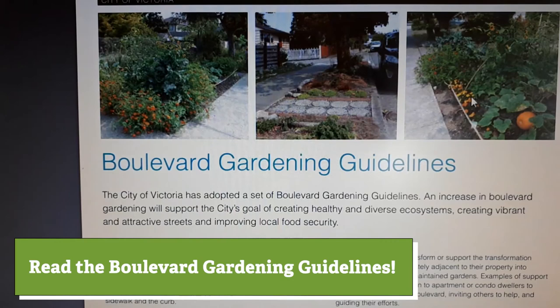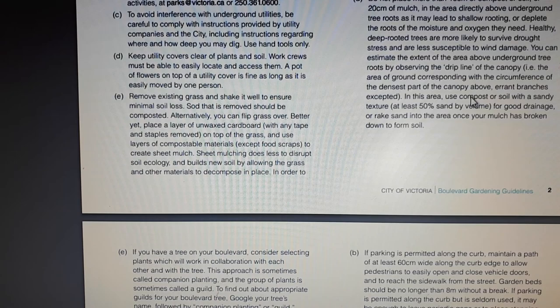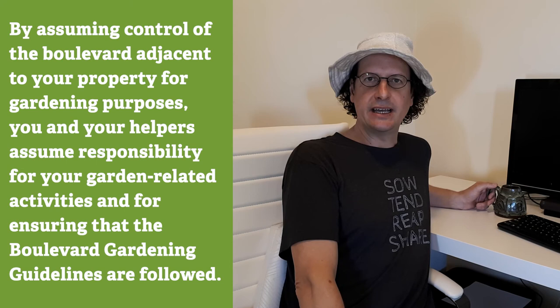You'll find a lot of information here about things like utilities, maintenance, setbacks, sightlines, safety and liability, and much, much more. It's about 8 pages long, maybe 30 to 60 minutes of reading. It's time well spent. Currently, there's no city permit required for boulevard gardening, but please understand that with control comes responsibility. By assuming control of the boulevard adjacent to your property for gardening purposes, you and your helpers assume full responsibility for your garden-related activities and also for ensuring that the boulevard gardening guidelines are followed.